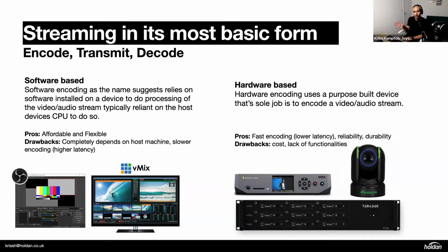And just to note, you do get standalone hardware encoders, decoders, which we'll go through, such as this one. But you do also get hardware-based encoders built into cameras. This PTZ camera just next to me here, you can just see in the corner of the frame of my video, that's a BirdDog PTZ camera that has a live streaming encoder built straight into it. So they're not just standalone devices, they're often incorporated into other bits of kit.